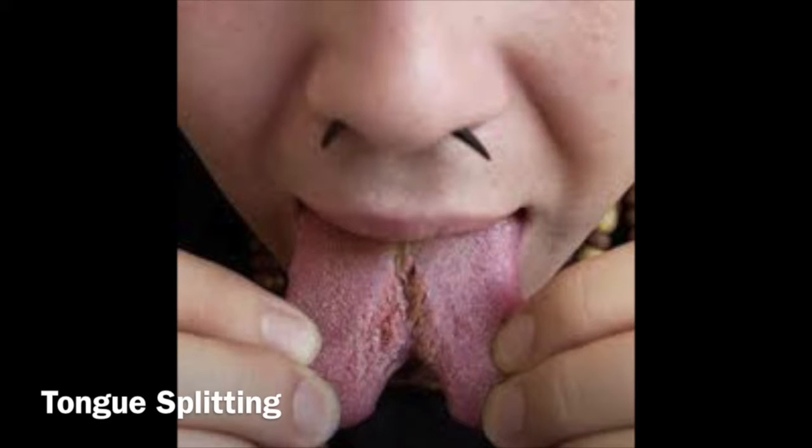Cutting the tongue with a scalpel, threading it apart, and cauterizing the wound is a body modification known as tongue splitting. Tongue splitting is reversible, but the reversal is even more painful than the original procedure. After the tongue heals, individual sides can be moved separately.